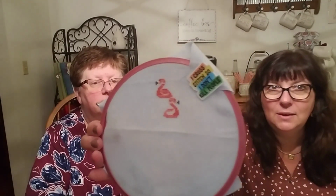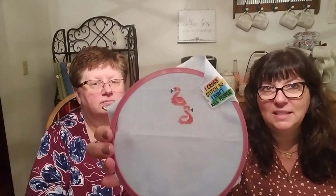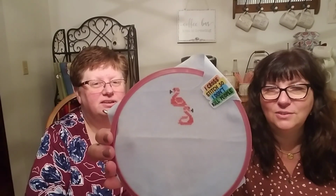There you go. I started the infamous, what the heck are these? Flamingos. Flamingos, thank you. Miss Kathy Haberman, your beautiful flamingo pattern. I started the flamingos, and I really like this. Again, those are cute. Small start, but it'll be very cute. I showed you guys the fabric that I'm going to use for the backing, so hopefully I'll get one of these done pretty quick.